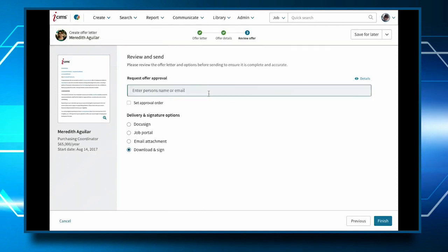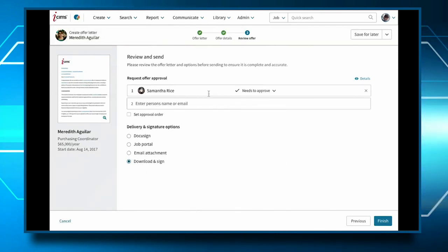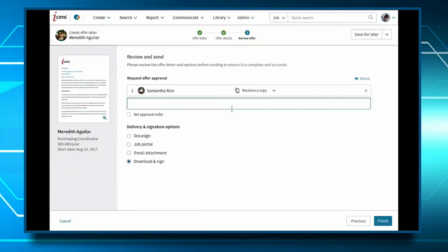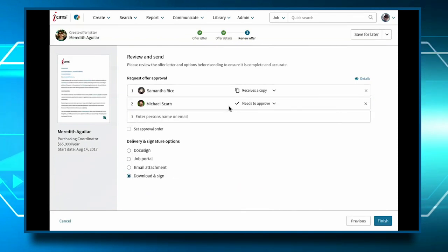Now when we look at it, I can set up who needs to get a copy of this offer, who needs to approve it. I know the local coordinator needs a copy, her manager certainly needs to approve it, but the coordinator probably should get a copy after the manager. So let's go ahead and change the order of this workflow.